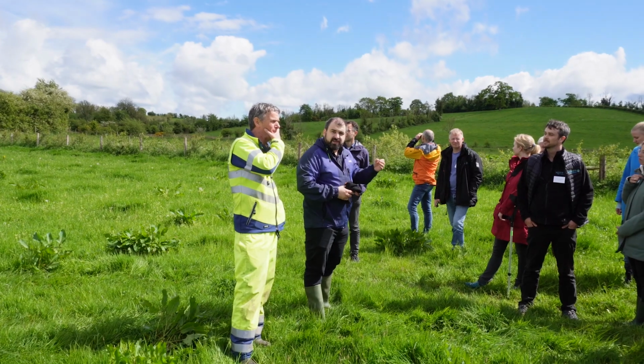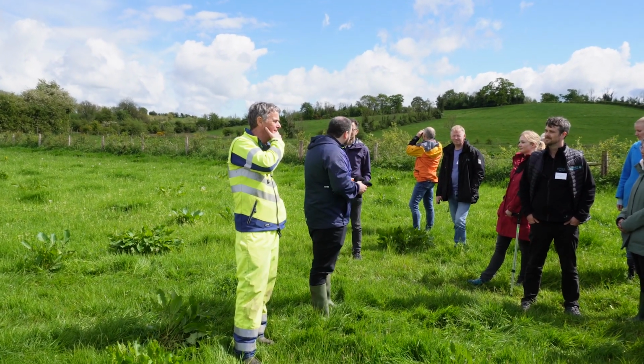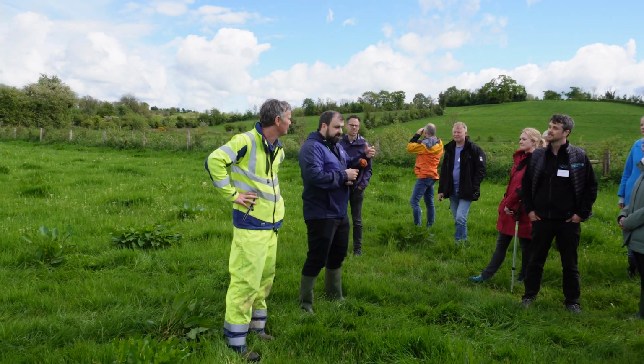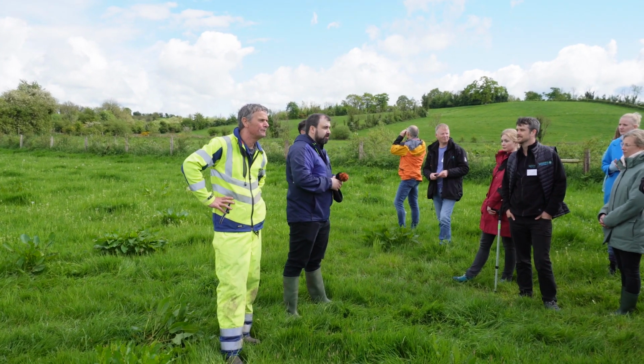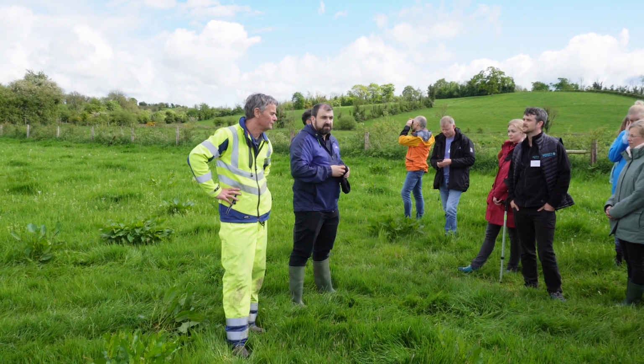So it was a matter of taking a farm-wide approach here and working with the landowner. Now, this is a Woodlands for Water site as well. When we were getting up and going, we had a certain amount of money to put in some of this fencing, but we also tried to utilise other environmental programmes that were there.